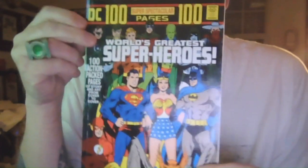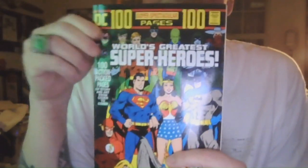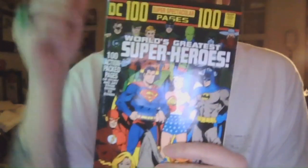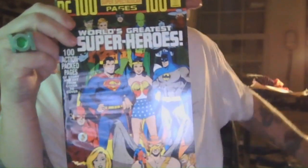I got this from mycomicshop.com because I put it in my want list, and as soon as it showed up, I just hit the buy now button. But the next year I made a beeline to Comic Book College. They had it. I bought it, and that's the one I have. That's this one here. Came from them.